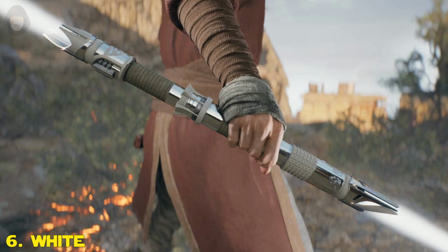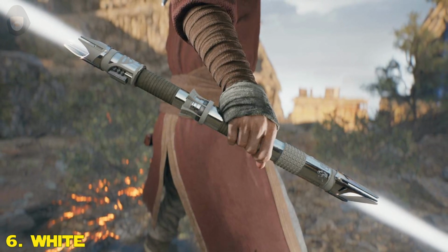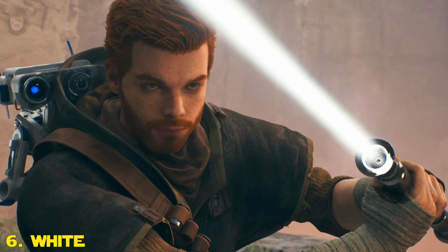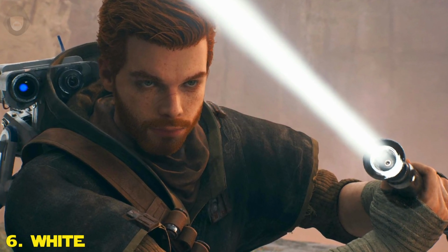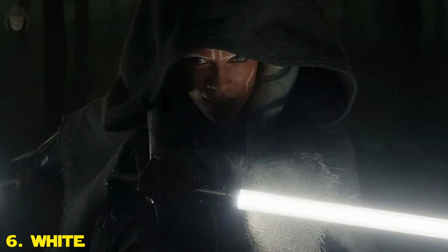White lightsabers are just as fascinating as red ones. In fact, the two are connected. To turn a kyber crystal white, a Force user must purify it via the light side of the Force to stop it from bleeding. We know for sure that a Force user can purify a red kyber crystal to white, but we're not totally sure yet in canon if the other colors can also be purified to white.